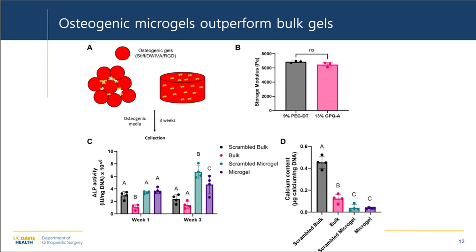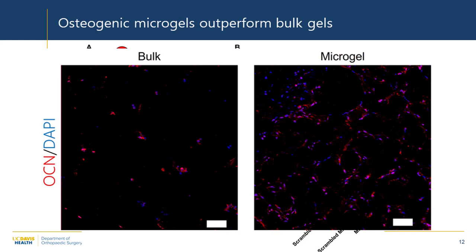He saw increases in early markers of osteogenic differentiation, alkaline phosphatase activity, in the microgel platform compared to the bulk hydrogel platform. But surprisingly, we did not see accumulation of calcium in this construct. This may be because the platform really doesn't support the nucleation of calcium at this stage, at 3 weeks. However, looking at osteocalcin staining in this platform, it's very apparent that the mesenchymal stromal cells are undergoing osteogenic differentiation far better than those cells entrapped in the bulk hydrogel.